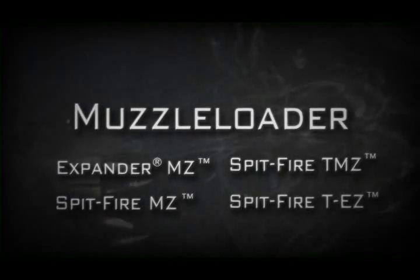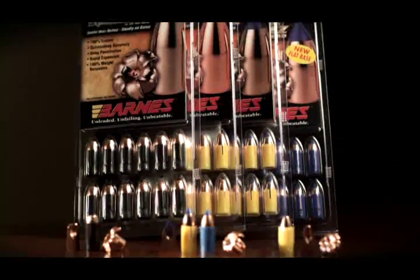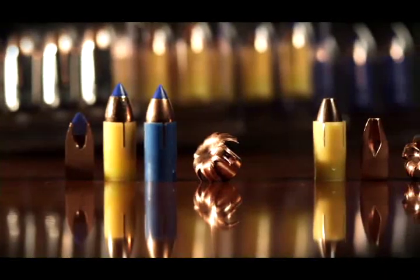The Spitfire TEZ bullet features a blue sabot that loads easily into muzzleloaders with tight or fouled bores. Barnes muzzleloader bullets use sabots to ensure a tight fit with the bore. Sabots help prevent gases from leaking past the bullet before it exits the muzzle. These flat-base bullets deliver the same match-grade accuracy all Barnes muzzleloader bullets are famous for.